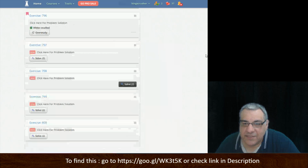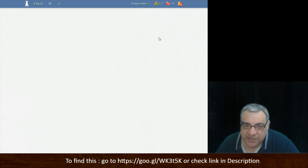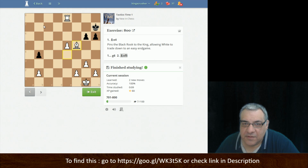All right. Let's go to 800, shall we? White to play here. Oh, I think this is a pin and win scenario. Bishop e4 looks very, very tempting. Yeah, let's take this off. So pins and wins.